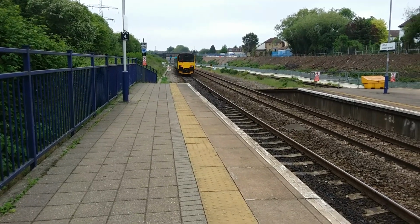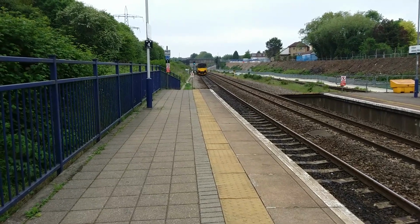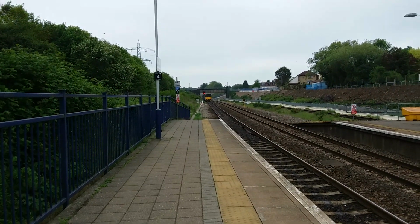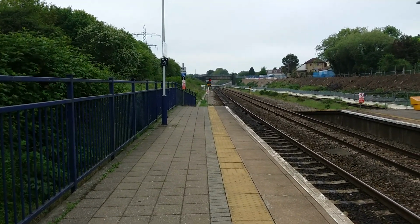Anyway, today you'll be seeing services from Great Western Railway and CrossCountry. Anyway, as 150/129 departs, let's get started here at Filton Abbey Wood, shall we?